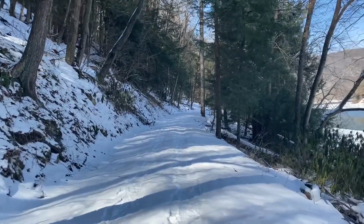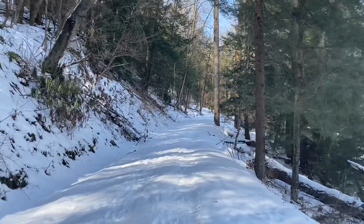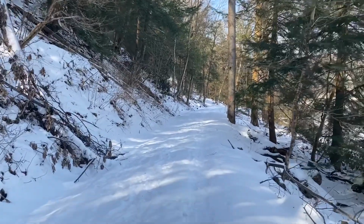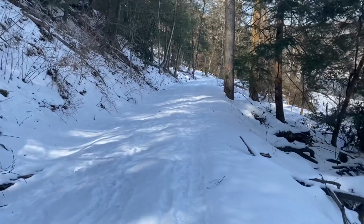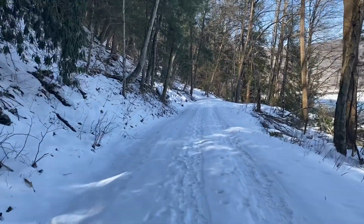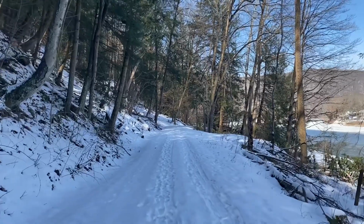I was down here Friday, and there was just one set of cross-country ski tracks on here and one set of footprints, but today's Sunday, and it looks like the place got quite a bit of use yesterday. There's one set of bicycle tracks. Over here I see some dog tracks, and obviously a lot of human footprints. So I'd say a lot of people were here yesterday. Yesterday was kind of on and off, sun and snow, but today is absolutely gorgeous.